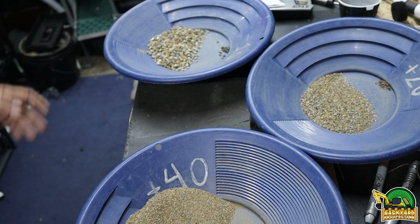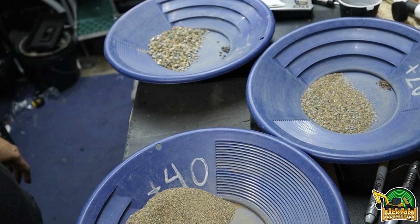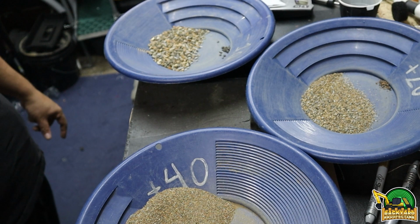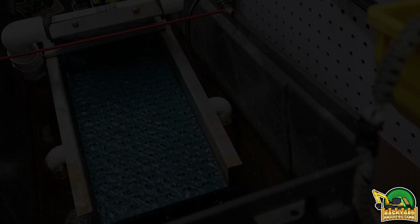So there you go. That's our material. Not a whole lot to work with. The bag was a little light, but hopefully the gold isn't. So we got this sluice all ready to go, so let's move on over, wet this dirt up, and find us our gold. Don't go anywhere.